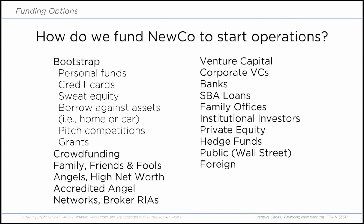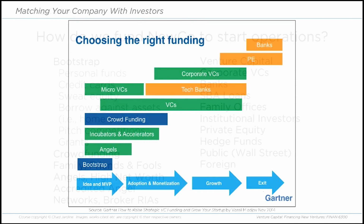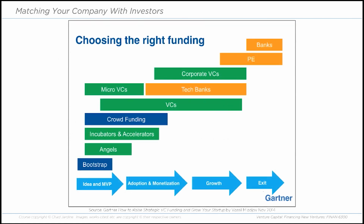Let's say we have determined that the company is valued at $50,000 or $500,000 or $5 million, and an investor needs to own 30% to get a good return. Is the same investor going to look at all three deals, at all three valuations? And the answer is no. It's super unlikely. Investors have varying tolerance for risk, exit horizons, investment amount, desired returns.